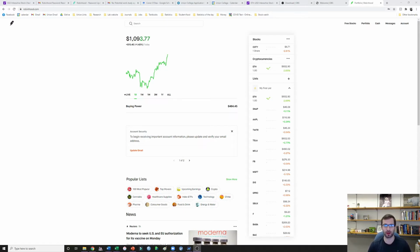Again, this is a trial thing. I'm just seeing if I borrow some extra money to increase that buying power, if I can increase my returns. Again, I don't suggest doing any of this, but for me right now, this is the right call. Robinhood requires, and I think actually federal regulations require, that you have $2,000 in your account before you go forward and buy on margin, which means you're borrowing money to increase your buying power.